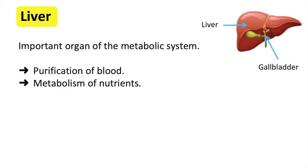For example, the liver breaks down carbohydrates into sugar. Depending on the body's needs, the liver will send this sugar back to the body to be used as energy, or it stores some nutrients that are left over if the body doesn't need them straight away. The stored nutrients can then be used later on when the body needs them.